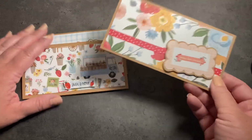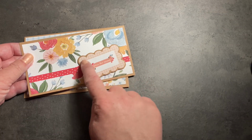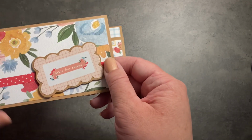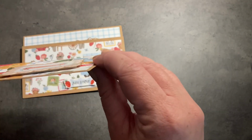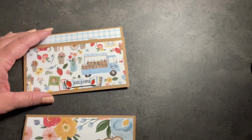So these designs are pretty simple here. We've got more of the stickers. I put this sticker onto some craft, and then I fussy cut around it, and then I did pop that up on some foam to give it some dimension.